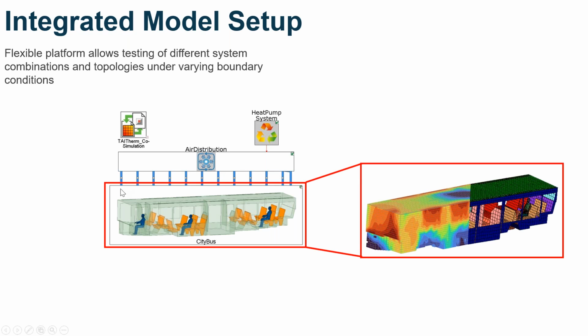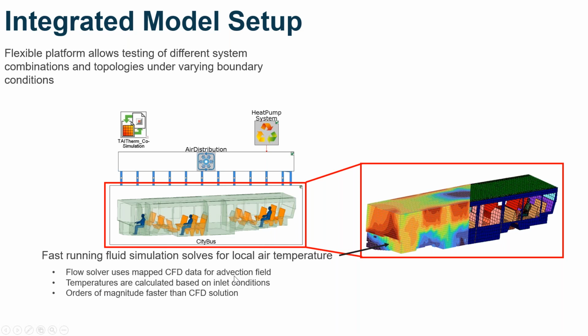The air and the cabin structure temperatures are resolved in 3D within this domain. So we do have the CFD data, in this case generated by GT Converge, used to resolve the airflow inside of the cabin. We do calculate the air temperatures just depending on the inlet air temperatures and on the heat exchange with the structure.